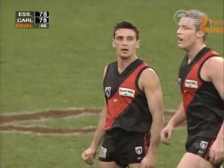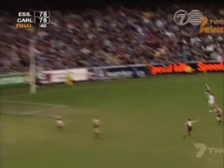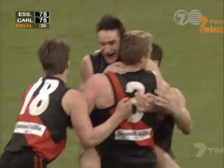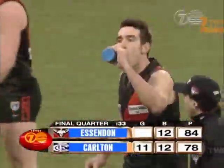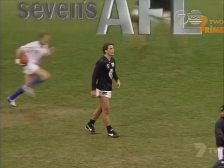Oh, marked on the line. Marked on the line by Silvani. Kicks it back into Rice. He's clean bowled. Lucas is back on. Lucas shoots. Essendon hits the front. Can you believe it? Can you believe it? Oh, Stephen Silvani. Jared, why would he choose to do that? Listen to that crowd. Incredible.